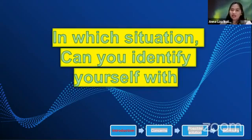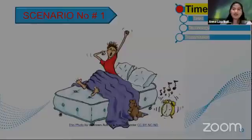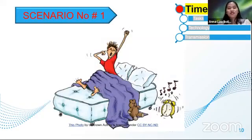Or in the next slide that I'll be showing to you, you could ask yourself if you're a parent or a student or a teacher, do I experience this? Will I experience this? Or am I experiencing this? So in our new normal. Let's have the first one. The first scenario is, ano po? Ask kamay. Ayan. Mga paggising time. You know, the time is very essential to one's life. No? Because sabi nga nila, time is gold. Once it passes, you could never take it back.